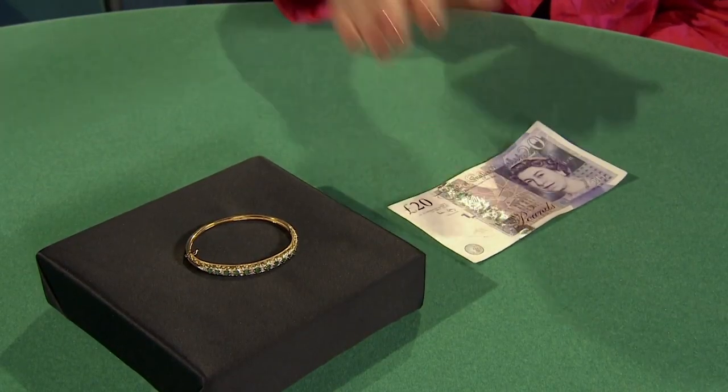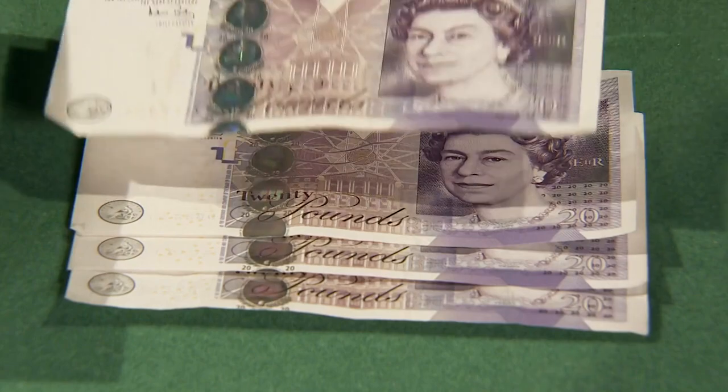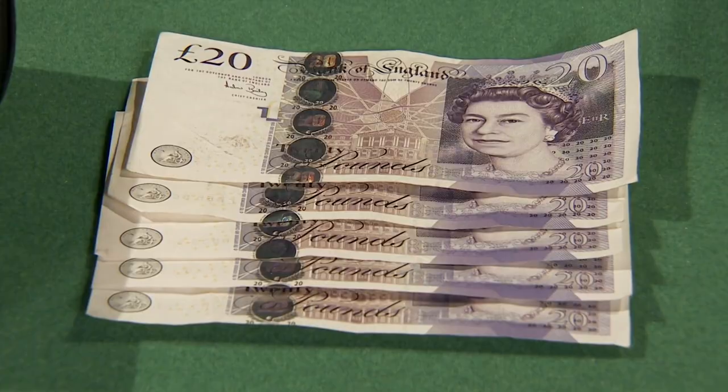Right, well, let's see if we can go home with a smile on your face or off to auction. Right. Okay. So what I can put on the table. 20. 40. 60, 80. Now, I'm very near what I would like to spend on that bracelet. I don't know whether you feel that's going to be enough. No. I'm actually going to give you my final offer of 100. There's 100 on the table.